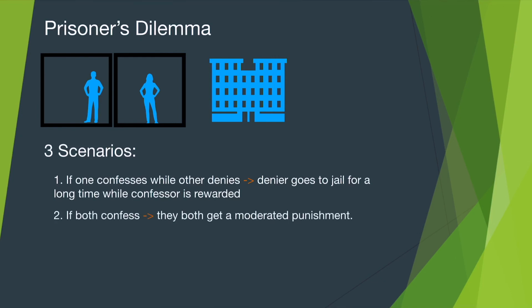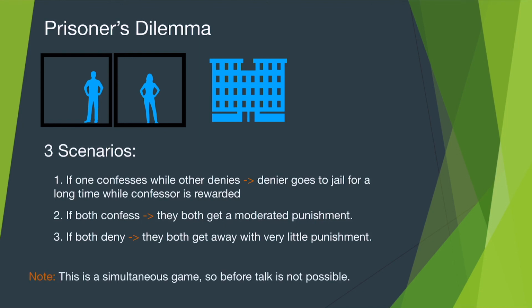Second scenario, if both confess, they both get a moderate punishment. And the last one, if both deny, they both get away with a very little punishment. In this example, remember that before, talk is not possible, because this is a simultaneous game. So they know nothing about each other's decisions and they have to draw a conclusion on their own.